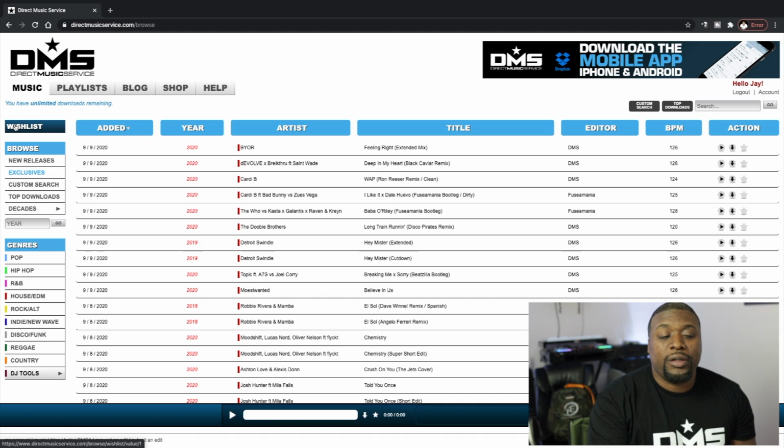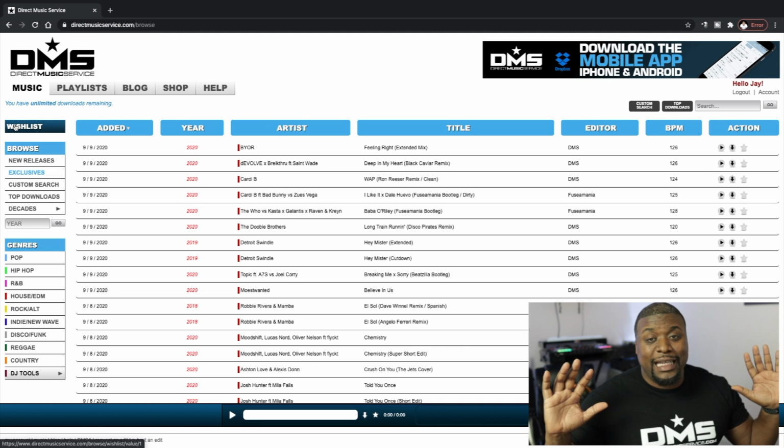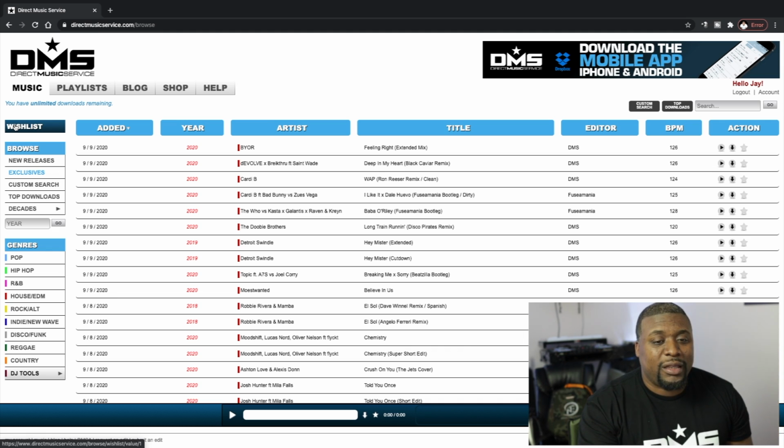Now, why is that important? Because they also have a mobile version of this particular music pool. You can find a song on your phone and send it to your Dropbox, and you're able to pull it on whatever computer you use to DJ and put it right into your crates. Fantastic, easy to use, can't complain about that.